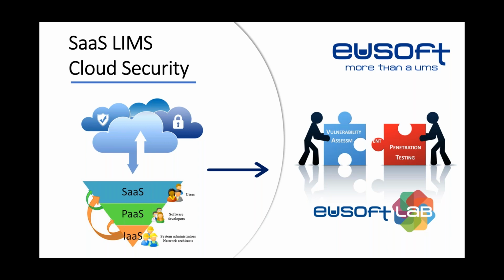So to ensure data security against potential cyber attacks, for example, Eusoft performs vulnerability assessments and penetration tests every 6 months. This allows you to simulate cyber attacks, to detect any vulnerabilities in the LIMS in order to make the correct fix. This allows LIMS to manage customer data securely. So we work to guarantee you that your data, managed on the cloud platform by the LIMS provider, Eusoft, are managed securely.